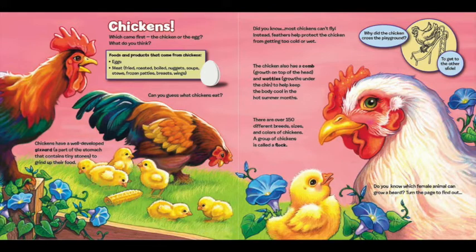There are over 150 different breeds, sizes, and colors of chickens. A group of chickens is called a flock.